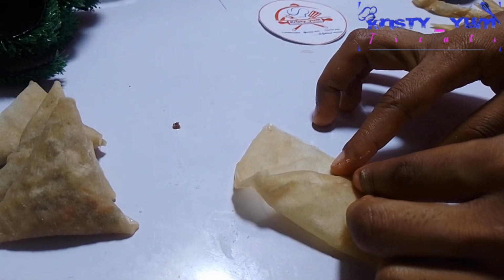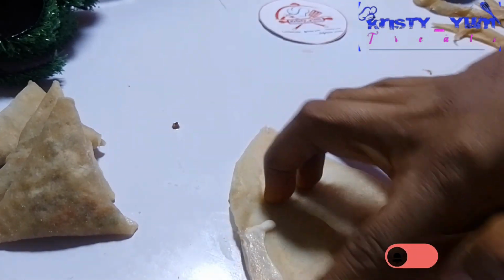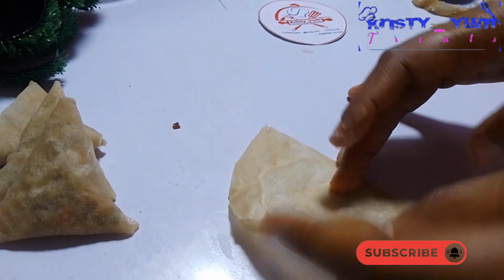If you want to commercialize it, consider starting small, perhaps with a home kitchen setup before investing in larger equipment as your business grows.